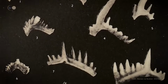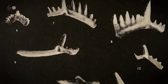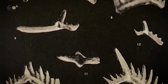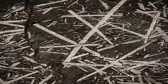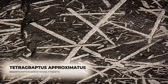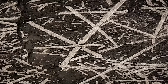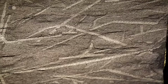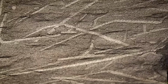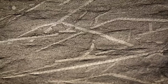Traces of this fossil have been found mainly on the American continent, in Kazakhstan, and in China's Hebei province. The second stage, the Floian, marks the appearance of the graptolite Tetragraptus approximatus, an easily recognized H or X-shaped filter feeder. Traces of this specimen can be found almost everywhere in the world, with the exception of the UK, Africa, and Spitsbergen, an island north of Norway.